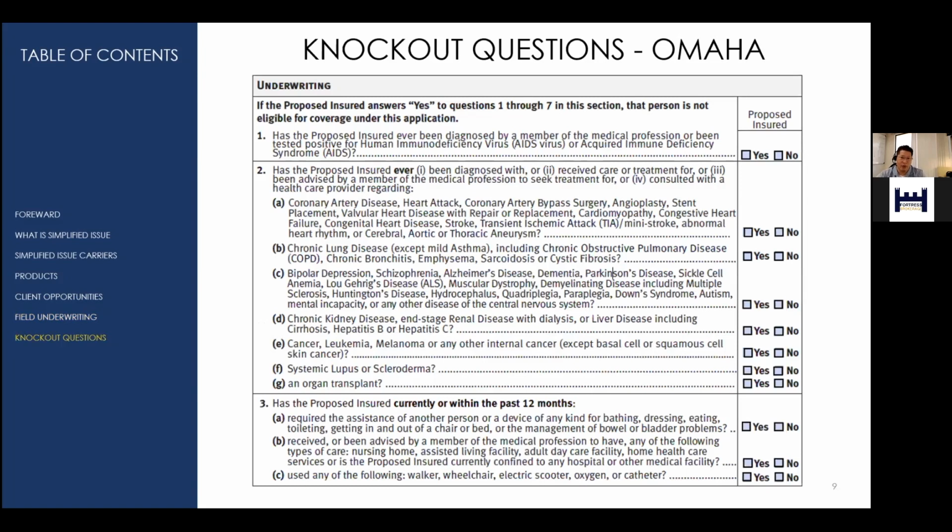Now, the knockout questions. Mutual of Omaha and Foresters have very similar applications. This is a PDF of the paper application for Mutual of Omaha. You'll see right here at the top, if the proposed insured answers yes to questions 1 through 7 in this section, they're not eligible for coverage. So please keep that in mind. Do some field underwriting. Keep this PDF available on your phone or your tablet or your laptop, so that way you can just go over it with the client very quickly, and you'll be able to determine whether you can push them through a simplified issue or if they're going to need to go through full underwriting.